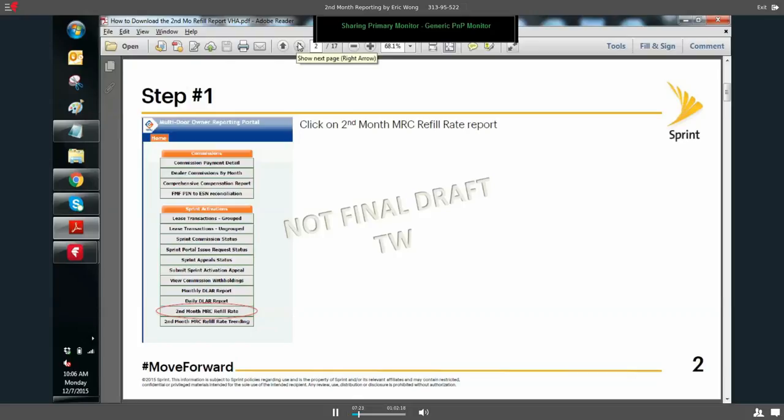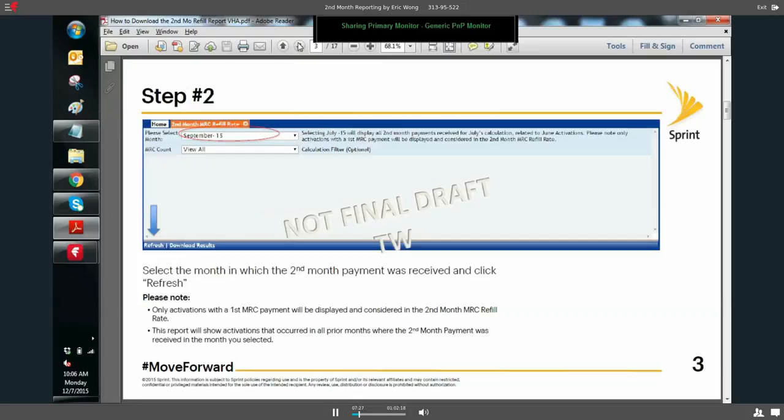Step two, as you will see here, the month that you select is when the second month refill would occur. So by selecting September here, you would be looking at August activations. Okay, as we know, August 31st, they have until October, around the 20th, to make that second month payment because of the 50-day rule. One slight change that I have to update this deck on is the MRC count that you see, that filter.